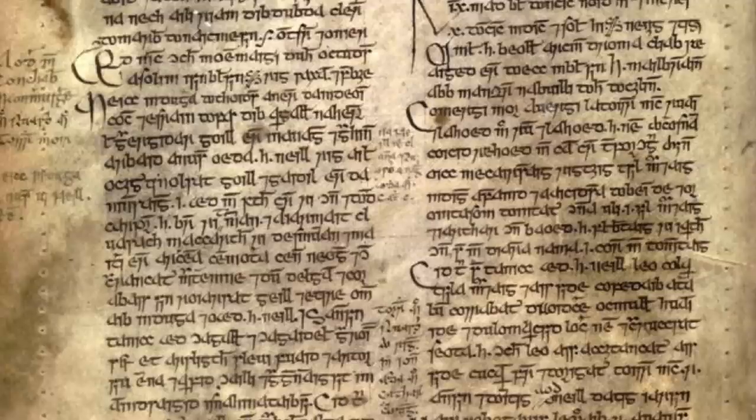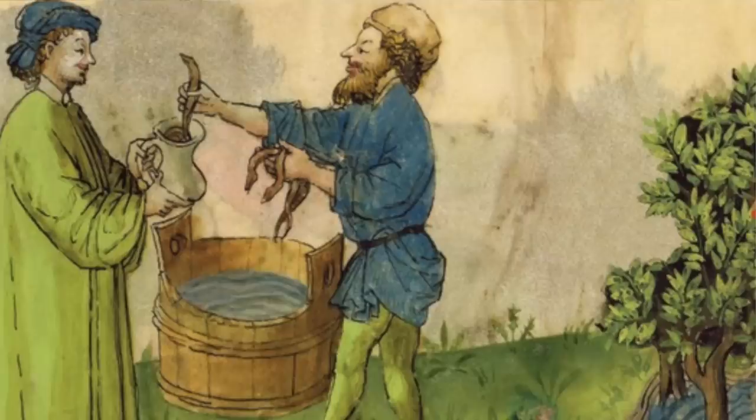But that doesn't mean that they didn't leave us some wonderful writings on food, because a lot of the poetry and the law books of the time had a lot to say about food, because it was the cornerstone of society. Food was actually how many people paid their rent, and what you ate determined your place on the social ladder. Or rather, your place on the social ladder often determined what you ate.